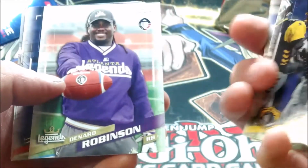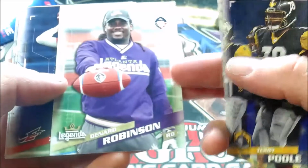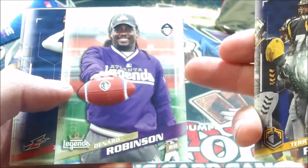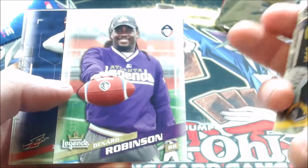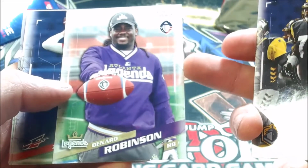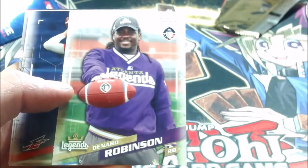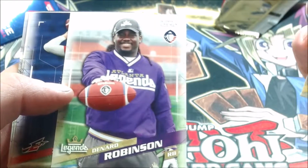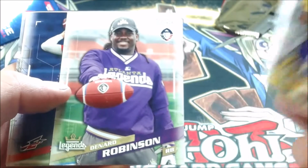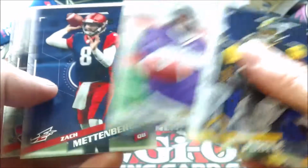Denard Robinson. I'm a big Michigan fan, obviously, for those of you who don't know. So it was cool seeing Denard Robinson getting to play football again. Unfortunately, he did pretty terrible for the Atlanta Legends. He just didn't do that great and didn't see a whole lot of playing time. He hasn't signed with an NFL team and more than likely isn't going to. But it was really cool to see him get to play again. And it's really cool to get his Atlanta Legends football card.